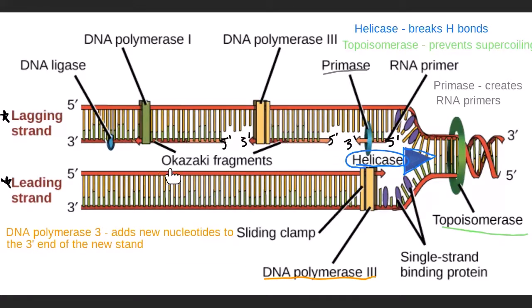Okazaki is the scientist who discovered the fragments, and he described them first, so he gets to name them, and of course scientists like to name things after themselves, right? So these are called Okazaki fragments. Now, when the fragments reach the old segment here, they aren't exactly attached, because remember, this is RNA, right? Our primase created that RNA primer, and now we have snippets of RNA backbone, DNA backbone, RNA backbone, DNA backbone. What you see down here is this guy, DNA ligase.